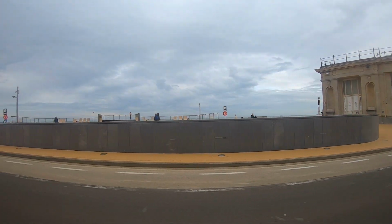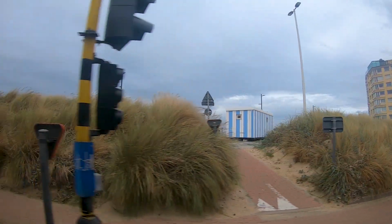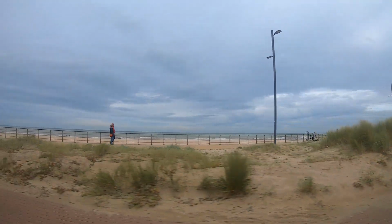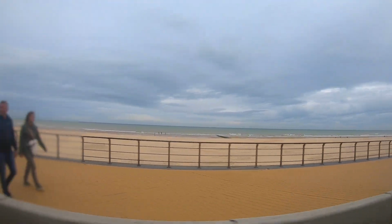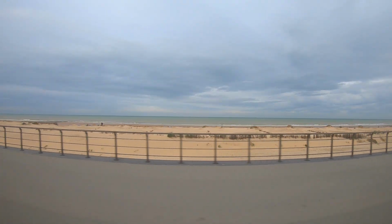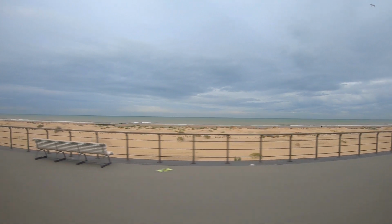And now we left Ostend and now we are reaching the beach. Now we can finally see the North Sea from the tram window. We are actually going for quite a long time directly at the end of the beach with a perfect view of the beach and the ocean. We can enjoy this view for the whole stretch from Ostend to Middelkerke.